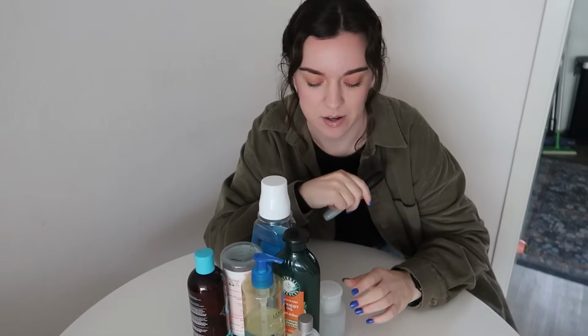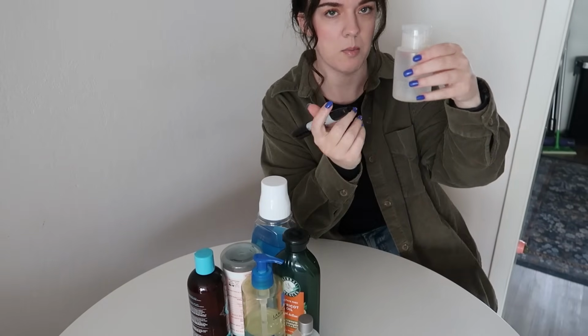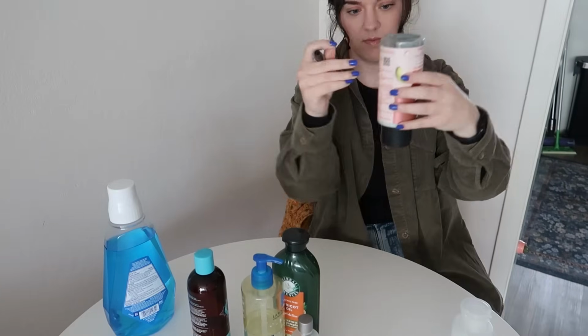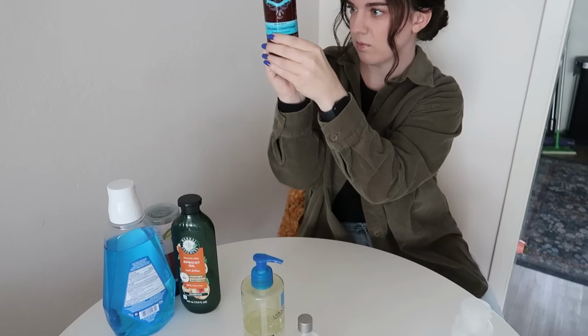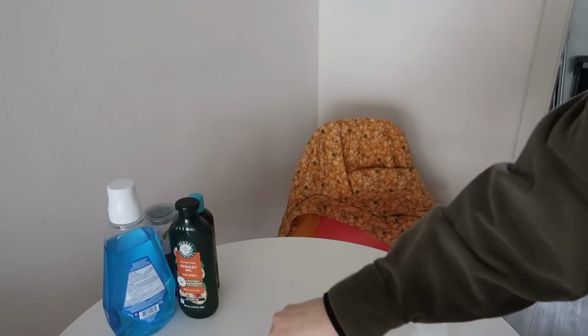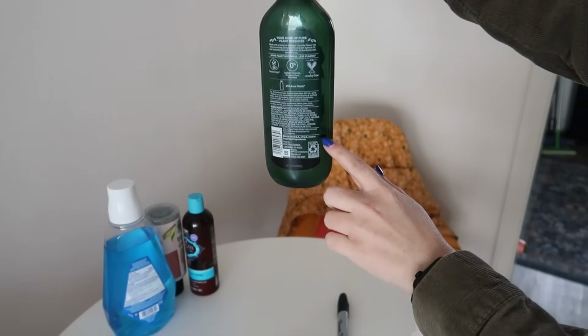I meant to do this right when I started, but I totally forgot, and every time I go in the shower I remember, so I'm gonna do it right now. I'm basically gonna mark with a Sharpie where I start if the bottle is clear. This one is a reusable bottle, but I feel like it would come off, right? This is very serious. So I can actually see my progress. I feel like it'll help motivate me more if I see the line going down.